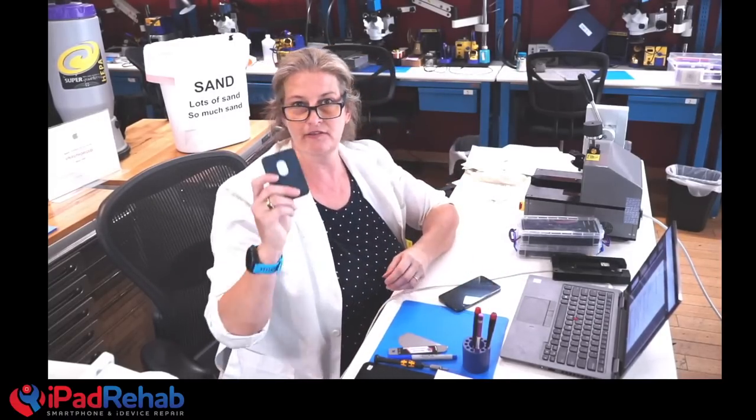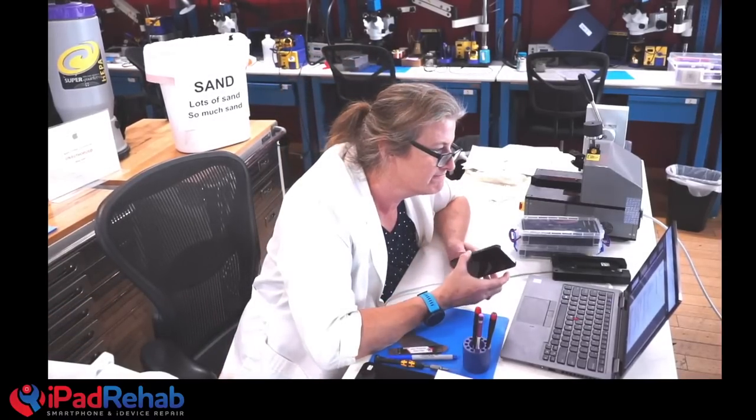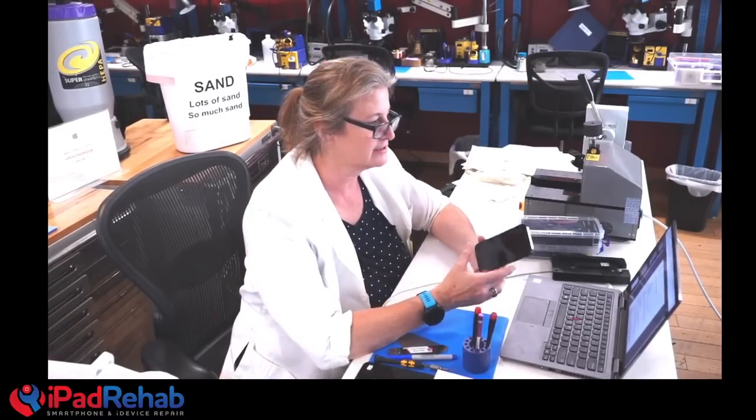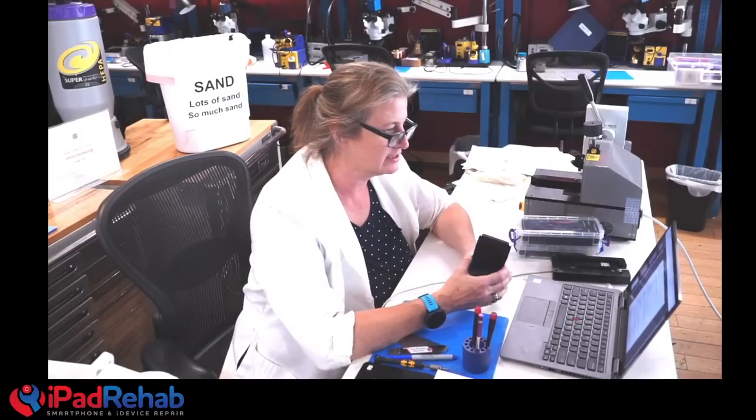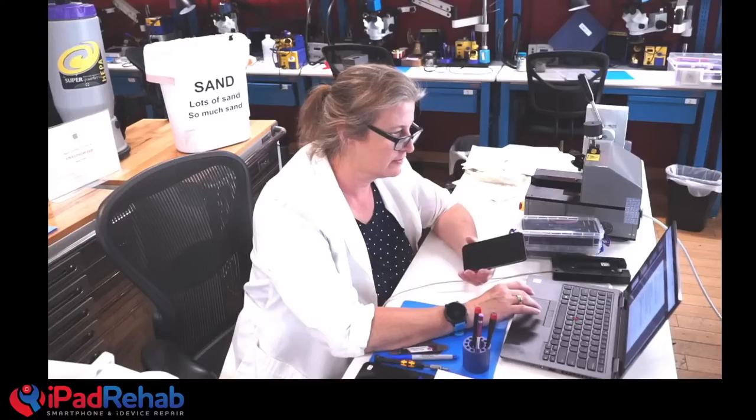Get rid of your dumb case that made the thing break. Put this in the sand and then just send it to the fire department. Remove all cases, clear your workspace, put on the ESD strap, or skip down. Continue down.